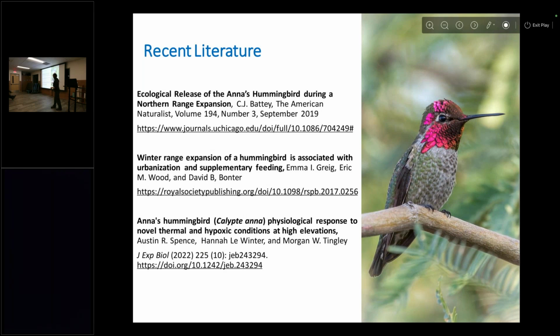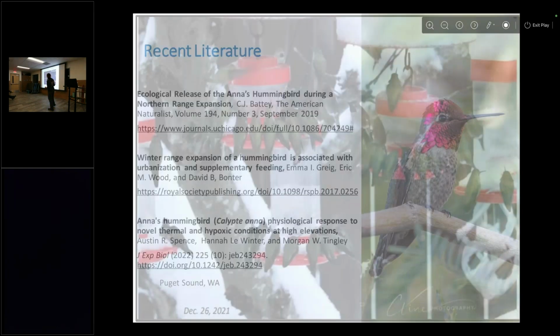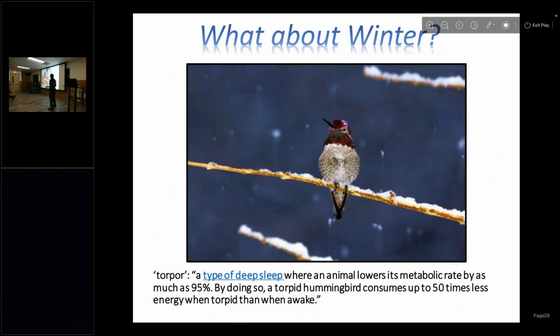Another paper here was talking about what we were talking about, urbanization and more feeders, and whether feeders are really pushing and enabling this expansion or not. And this paper also talks about that. I think I'm missing a slide. I am. So I'm going to go back to here, to talk about where these birds are coming from.